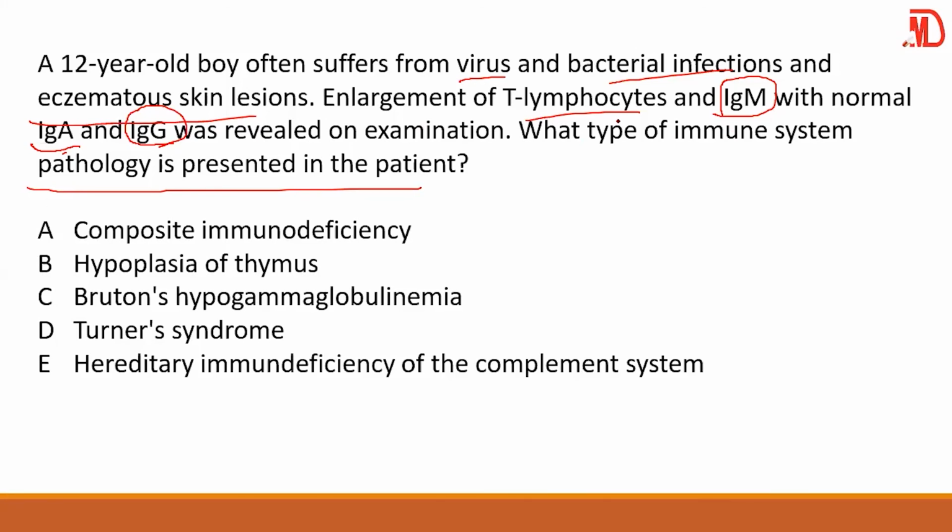Severe combined immunodeficiency, also known as composite immunodeficiency. Don't worry, we'll get to Bruton's agammaglobulinemia and all of them in subsequent discussion. I'll throw more light on even DiGeorge syndrome, Bruton's problem, and all those things. Of course, we'll talk about Turner syndrome, Edwards syndrome, whatever. So don't worry, we'll discuss all of them.